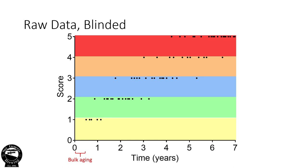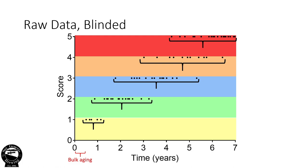And you'll notice early on, these dots are quite close together. They're all at the same score. But as time passes, we get more and more spread among these dots. But of course, the real thing of interest is what happens when we unblind.